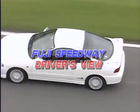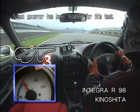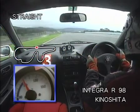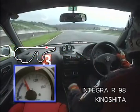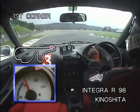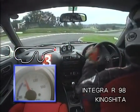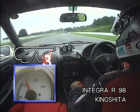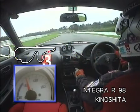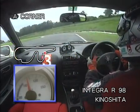Let's see the performance of the 98 Spec R at the Fuji Speedway. Is the oil still okay? Stay cool. This is the second lap of the endurance race. Pay attention to the oil temperature gauge. Hey, 115 degrees. It's getting a little hot. I should turn on the air conditioner. There is no air conditioning, only a heater.